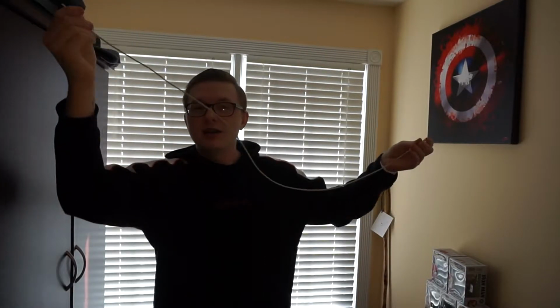Just your standard 1 meter lightning cable. So, I mean, you never know. You just gotta have your phone charger on you at all times, whether it's USB-C, micro USB, or lightning. Just make sure that you always have a charger on you at all times. Otherwise, your phone's gonna die. You're gonna regret not having that charger, and it's just gonna be a sucky situation for you all around.